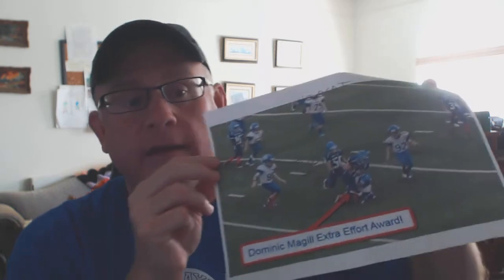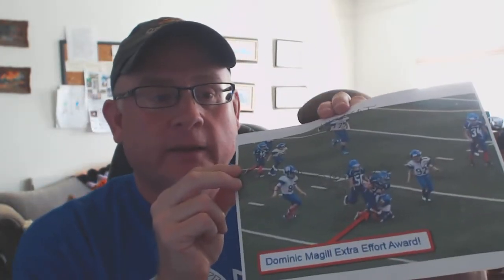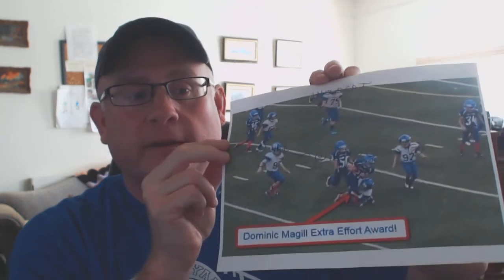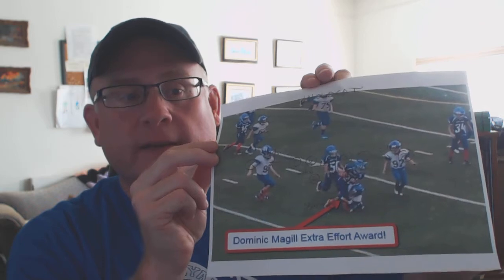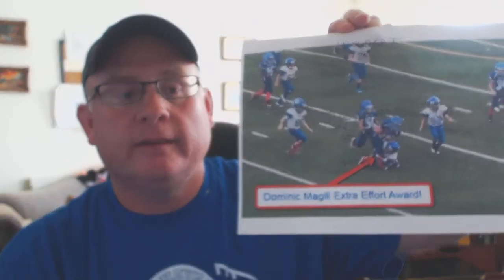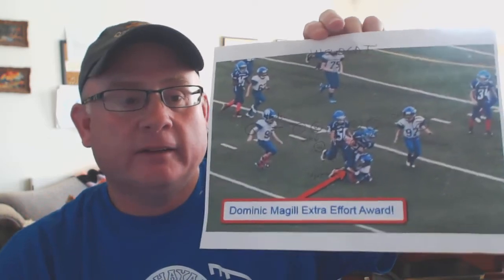I'll tell you this though, I've been going through ink like it's nobody's business because I like to print off good things that some of my kids do. And since you got the skill set to be able to work a website and stuff and screen capture, I screen capture what kids do good, and then I hand it out. It's a really good little tool that I use.